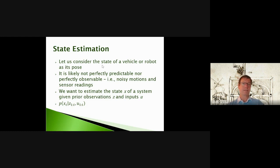but that's not typically a concern in the state estimation process associated with navigation and that type of thing, right? So all these things are not perfectly predictable or observable. They've got a lot of noise and inaccuracies in them. And so we're dealing with probabilities in these cases.